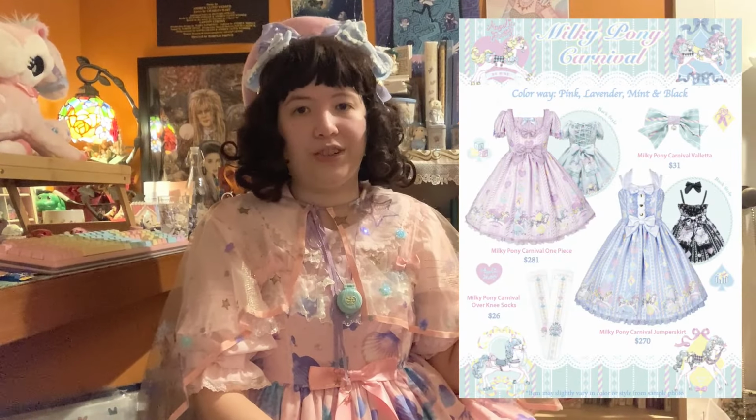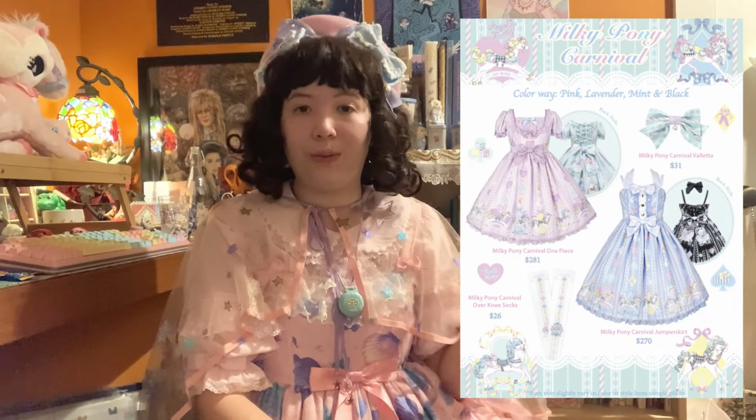It's gonna get a 3 out of 5, but I wouldn't like to own it. So yeah, next dress. And again, we are on to the next dress, which is Milky Pony Carnival, which is, of course, in the Carnival series.